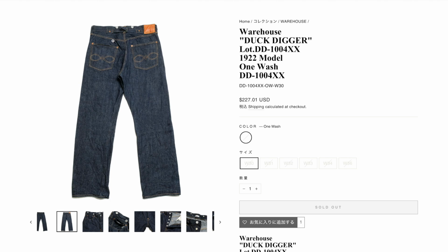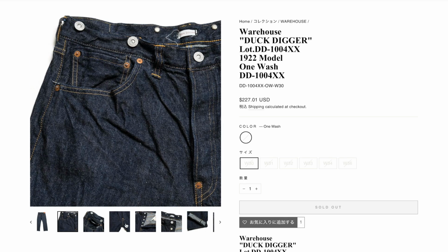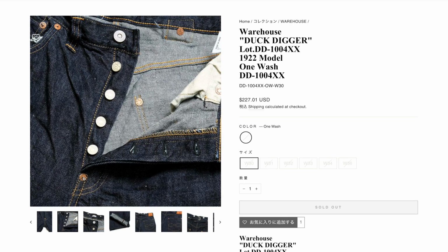there's that. Here's another kind of version of it. This is a warehouse brand. Again, all kind of the same stuff. There's that rivet at the crotch.